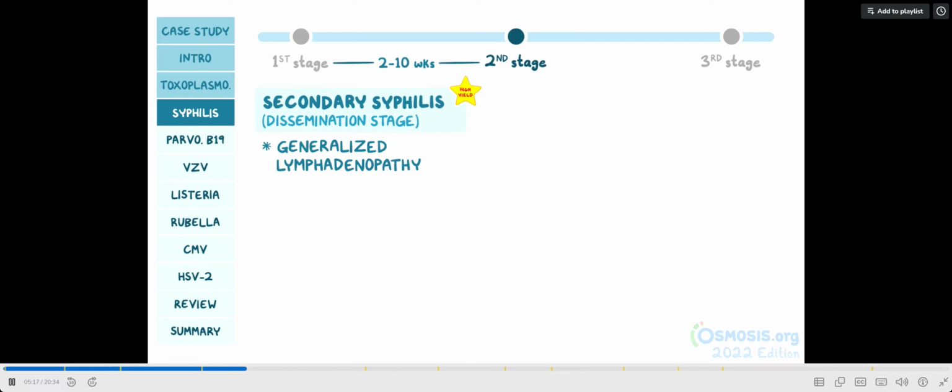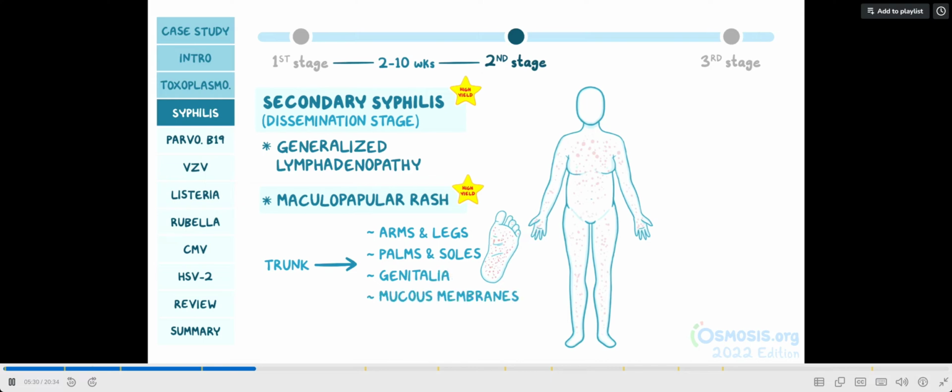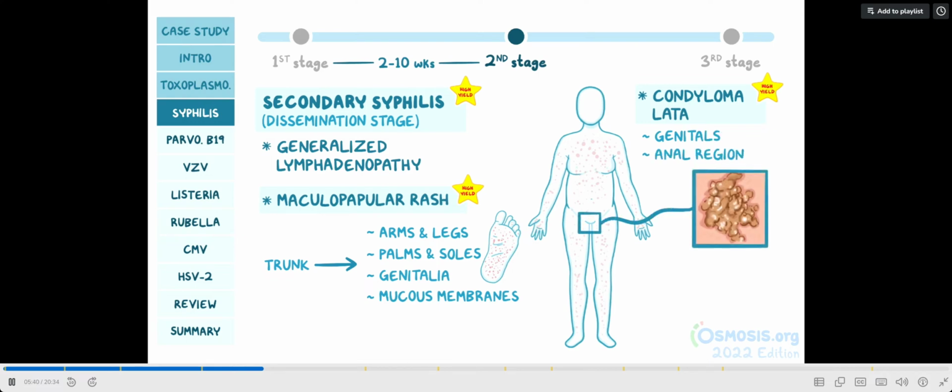In addition, individuals may present with maculopapular rash, which are small bumps that start on the trunk and spread out to the arms and legs and eventually to the palms, soles, genitalia, and other mucous membranes. And some individuals may also develop condyloma lata, which are smooth, white, painless, wart-like lesions on the genitals and around the anal region.